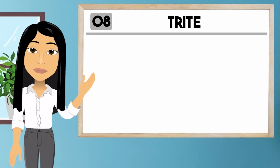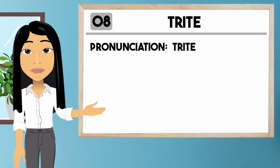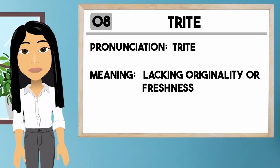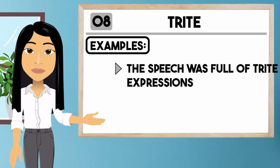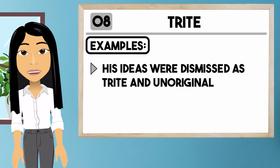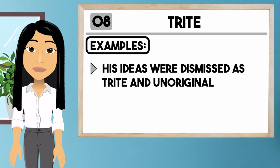Word 8, trite. Pronunciation, trite. Meaning, overused, lacking originality or freshness. Examples. The speech was full of trite expressions. His ideas were dismissed as trite and unoriginal.